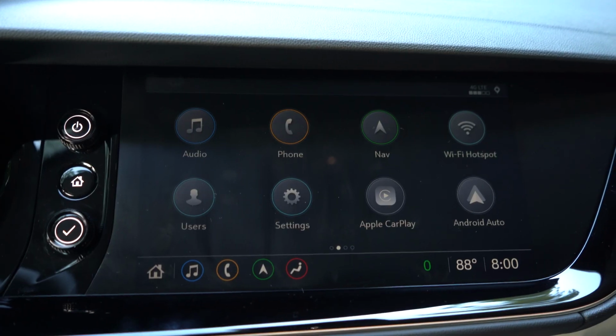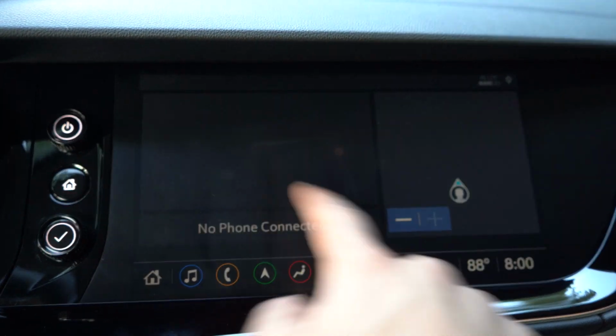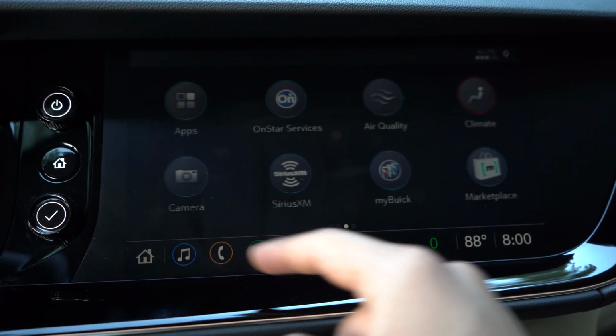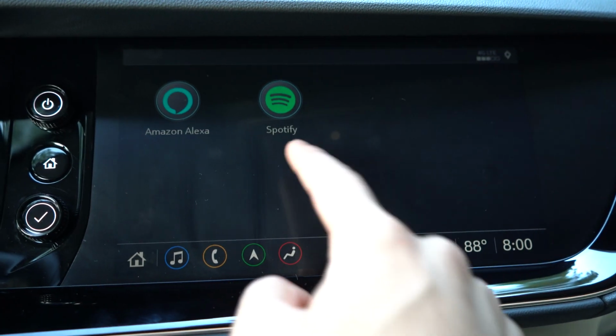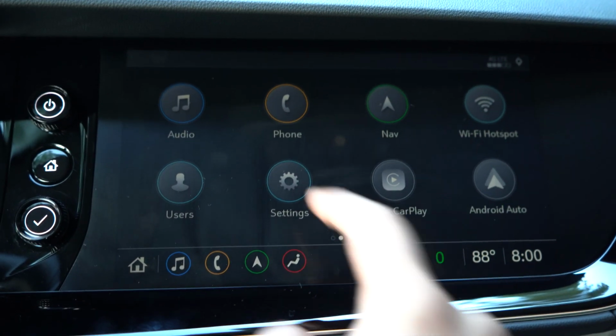As standard, you're going to get an 8-inch touchscreen, but in this case, you have the 10.2-inch, which again, you can option on a base model. I think GM has one of the best infotainments out there because this responds really well.